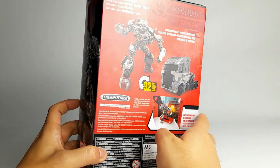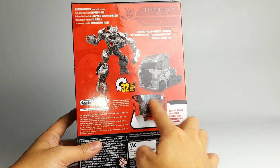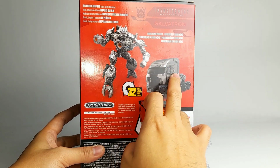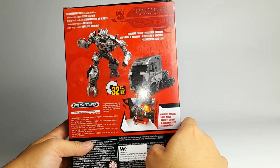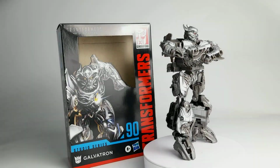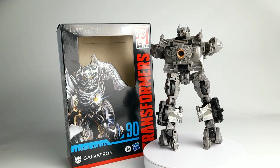On the back, as usual from Studio Series, this figure comes with a backdrop. We need 32 steps to transform from robot mode to truck mode. This is an official license from Freightliner for the truck mode. Here is a 360 degree spin of our Galvatron.